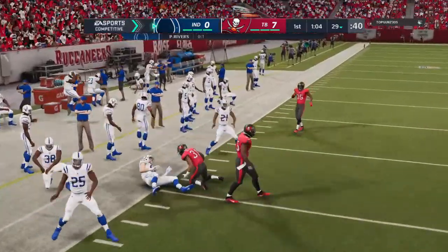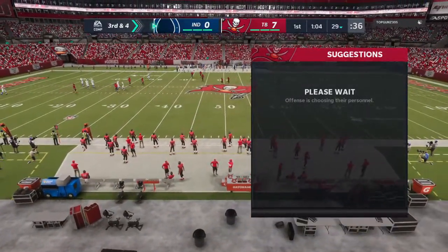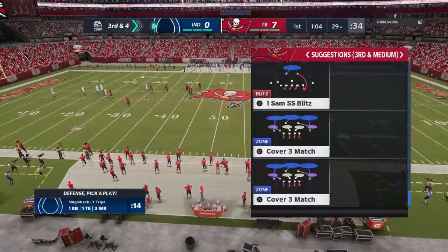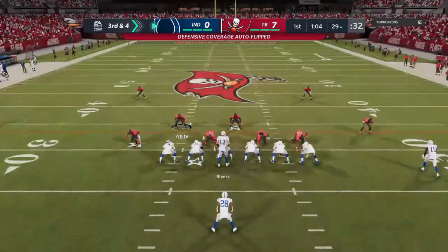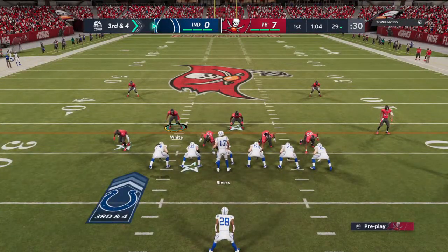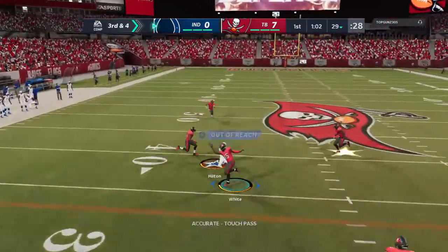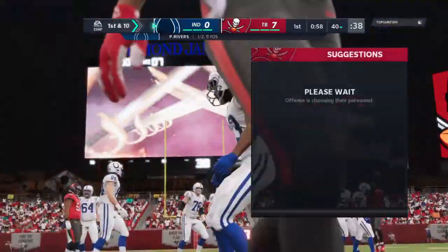And this one is incomplete. Too much contact to hold on to that one, and it's 3rd down. Normally being a big-bodied receiver plays to their advantage downfield. Go up and make the catch, take the hit, and pick up yardage. But in this case, the hit was timed really well and popped it free from his grasp.